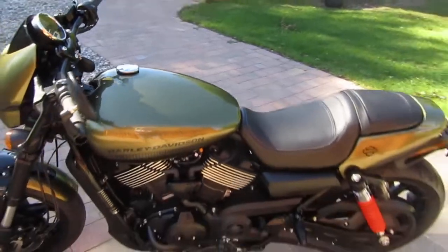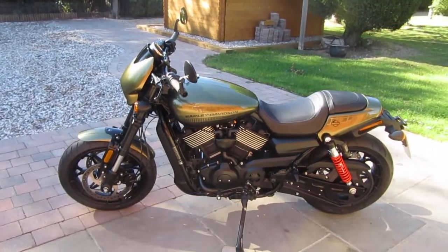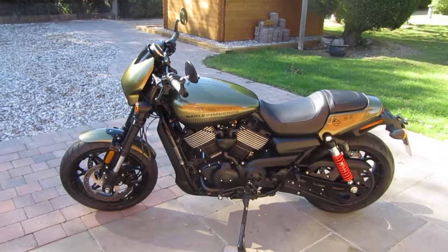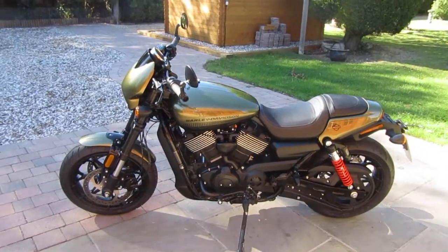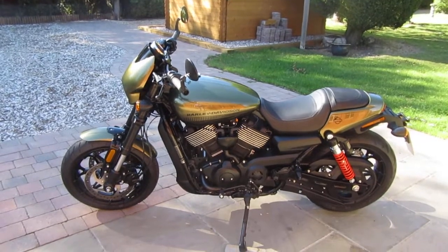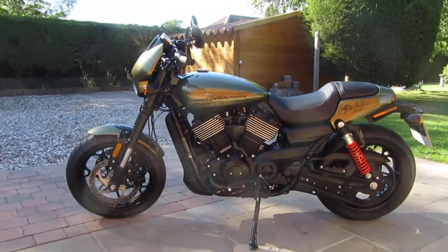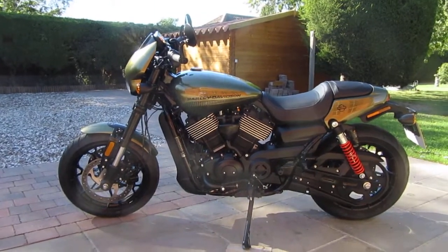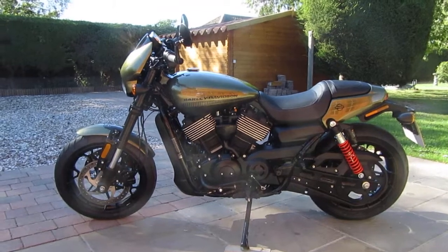Now, in contrast to most Harley Davidson engines, the peak power on this is actually developed at 8,750 RPM, with the red line being at 9,000 RPM. But these will pull cleanly from 2,000, so you've got a really nice broad spread of power. It's certainly not enough to win too many races, that's for sure, but clearly that's not the nature of this bike.